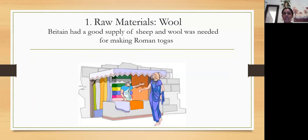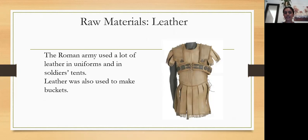Raw materials, wool. Britain had a good supply of sheep, and wool was needed for making Roman togas. The togas were the type of dresses and gowns that Roman people would wear, and they were made of sheep's fur, sheepskin, and that is why one of the things that made them invade Britain was the raw materials that Britain had.